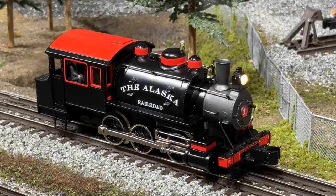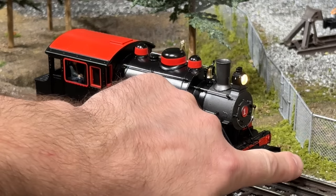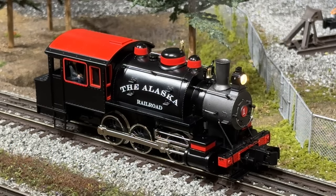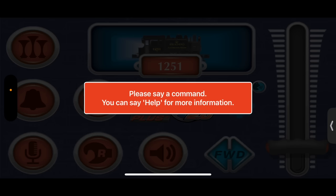And because this is a switcher locomotive, you do have couplers on each end, so if I close that coupler, I can fire it from the Lion Chief app or my TMCC or Legacy remote. Like that. And you can also use Lionel's voice command feature on the Lion Chief app, and you can tell the engine what to do. So let's try that. Go forward.